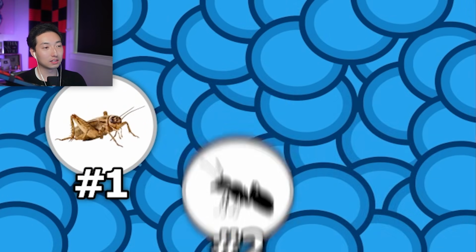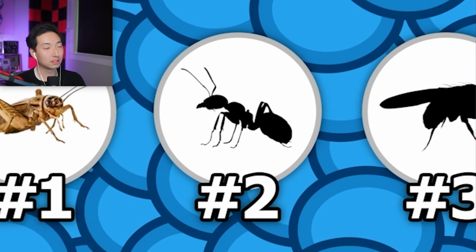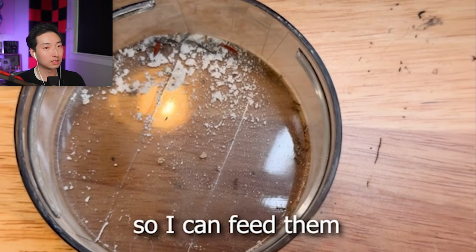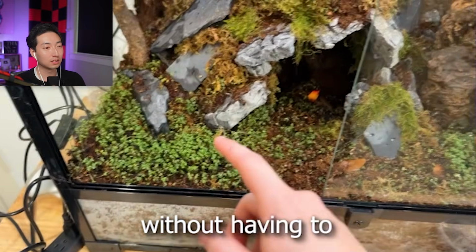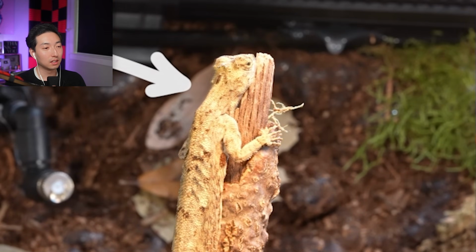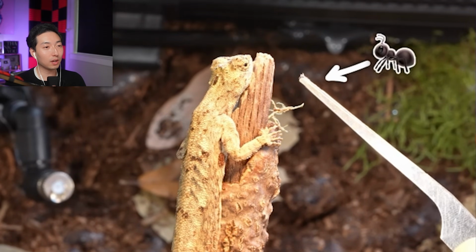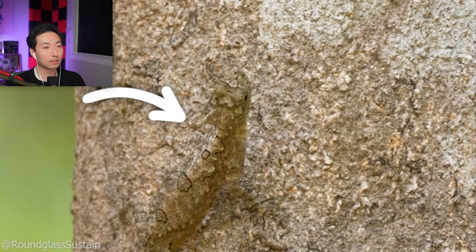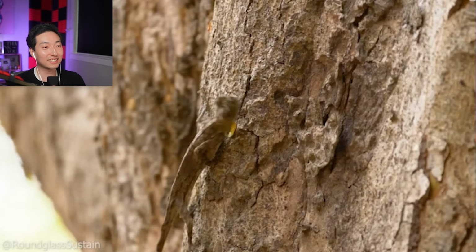So let's move on to our next food source, which is, of course, ants. And as you can see, I actually have some of those calcium dusted ants, so I can feed them very easily without having to find the ones I put in here. Since the dragon had moved a bit and was now perching under the heat lamp, I figured I'd just bring the ants straight to him. Since in the wild, that's actually how they usually eat. They just sit still on top of a tree and snipe every ant that comes up next to them.